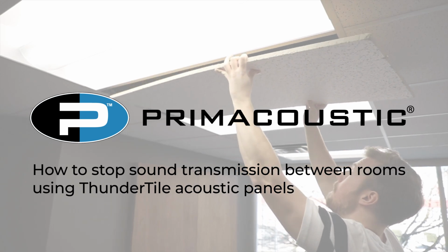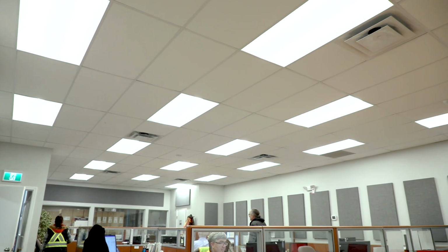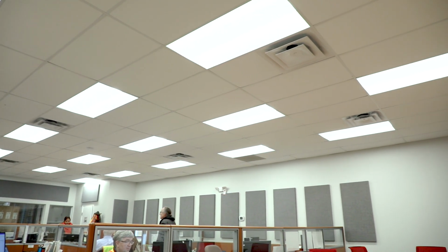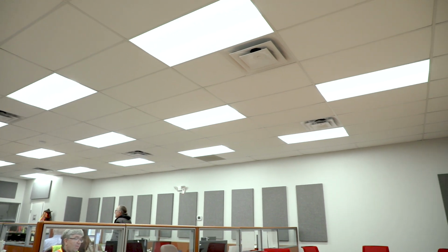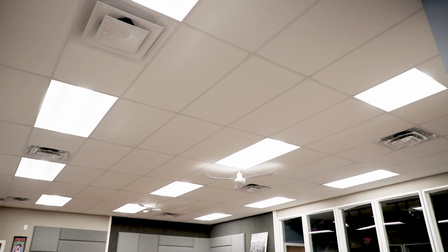How to stop sound transmission between rooms using ThunderTile acoustic panels. Excessive sound transmission from one room to another is a common problem that occurs in offices and other multi-room facilities. This can be of particular importance in boardrooms, schools, legal and medical offices where privacy and confidentiality are paramount.